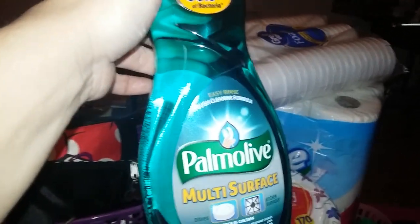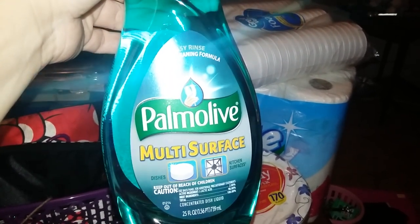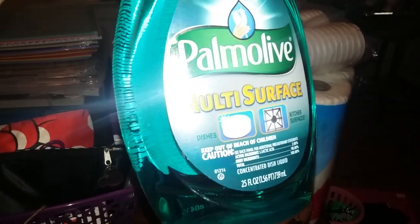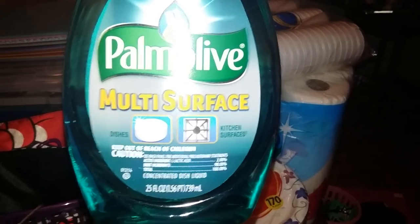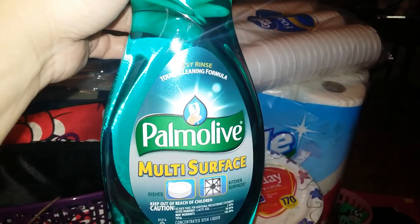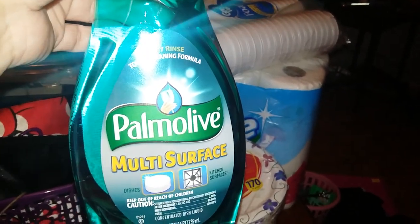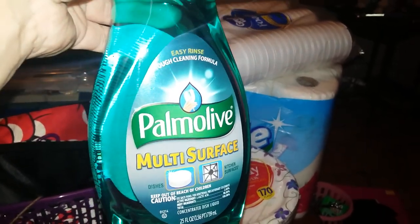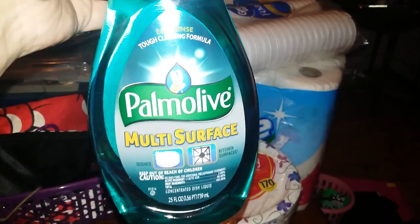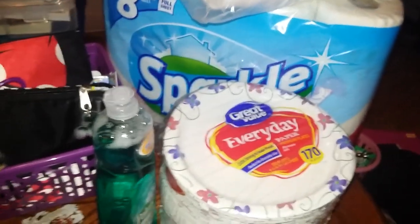So I got this dish soap. If you watch my Dollar Tree hauls, I recently bought the Palmolive dish soap. And this is for dishes, and it's for cleaning kitchen surfaces. Let me tell you, I absolutely love this dish soap. It's the first time buying it at Walmart. The Dollar Tree carries this in a small one, but this stuff smells so good, and it cleans and it gets real sudsy. So I bought the bigger one. I really like that. And I'm just gonna go in any order.